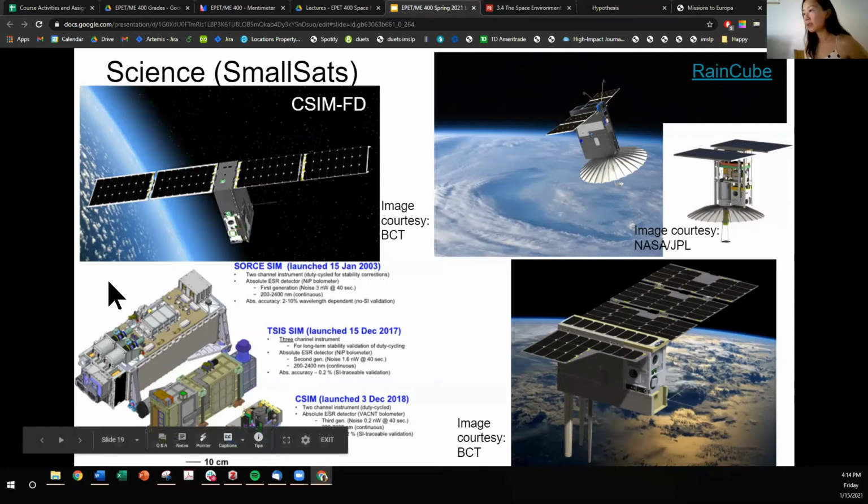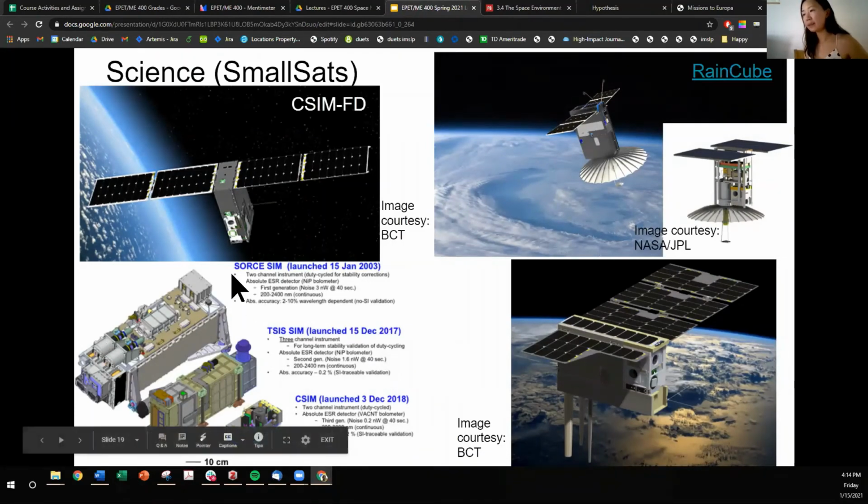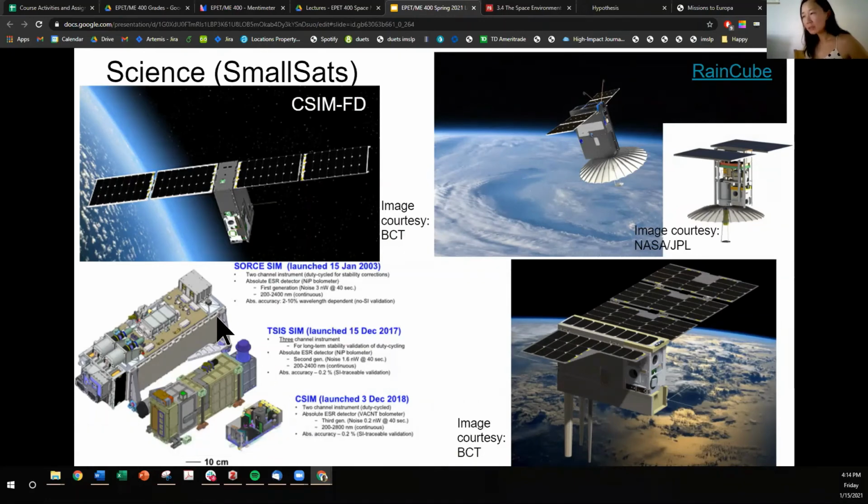And what I want you to see here is the general progression of miniaturizing this payload. What's very cool about technology and science is that they're driving each other, where we have these smaller platforms and we have these smaller instruments, so we can do more with less, which is really exciting. See how big this initial instrument was in 2003. We have a version of it in 2018 that is a magnitude smaller, I would say.